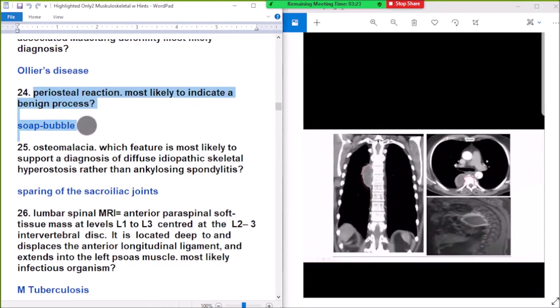Question number 24. Periosteal reaction most likely to indicate benign process, soap bubble.